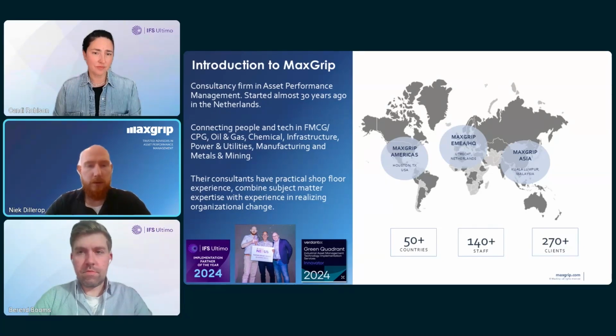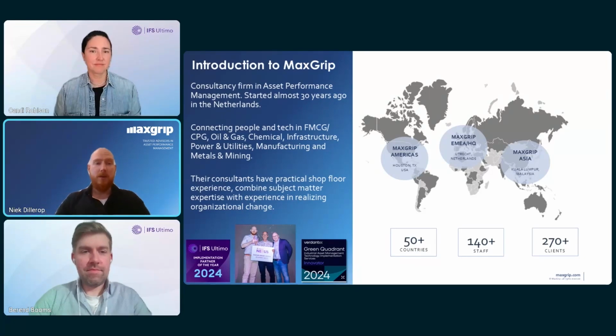We work very well together with Ultimo because there's a great synergy between the kind of industries we work in, as well as the culture of the company. Companies match really well, and so in the past 3.5 years, we've been able to grow and develop our EAM implementation business, and this year, we were awarded the Implementation Partner of the Year award, which we are very proud of, and I won't stop mentioning. Our consultants primarily have a lot of experience with being the boots on the ground and having experience on the shop floor. That's actually what sets us apart, and we work globally together with Ultimo.